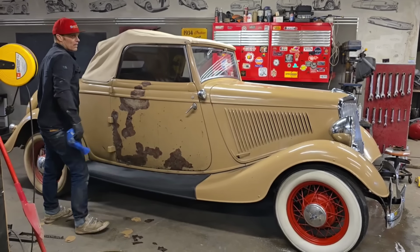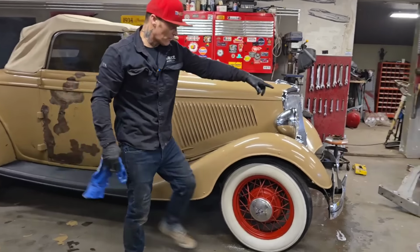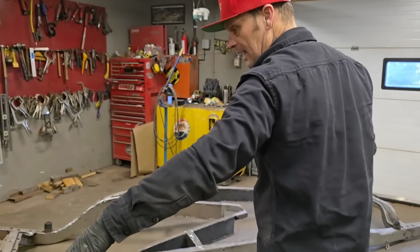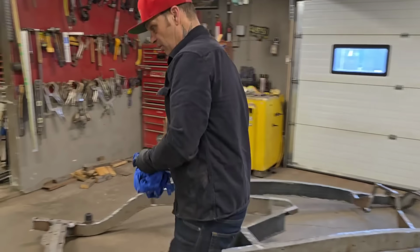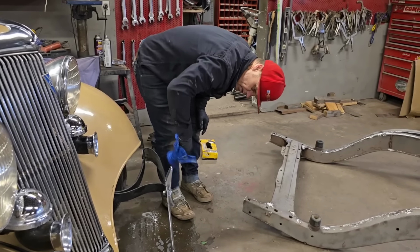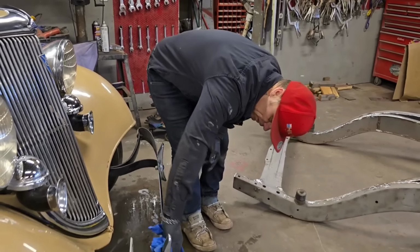Never throw anything away. All right, everybody. This is the frame. I'll show you this. We're just going to be cleaning this. Me and Jolene are going to clean that and clean that and clean that until our fingers are sore, I guess. I'm not sure. I think Jolene's got other priorities right coming on today.